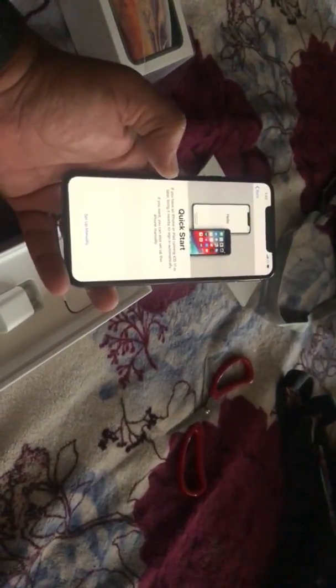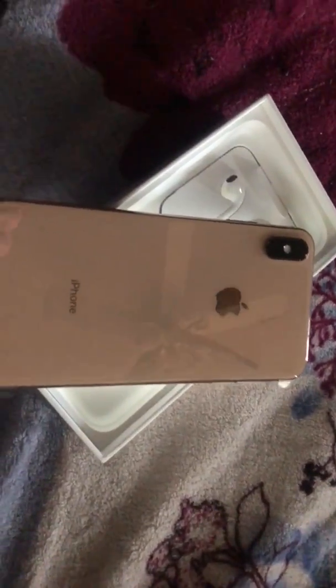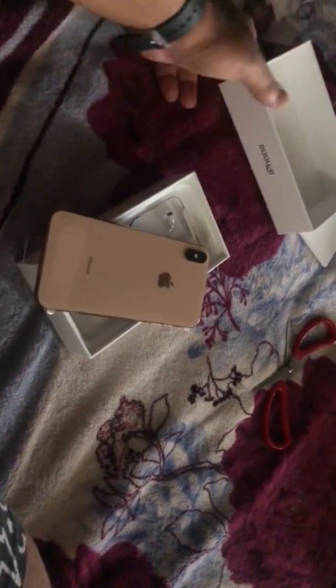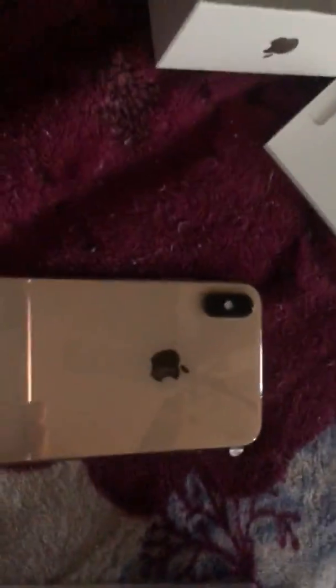So look at that. Golden screen, y'all. Beautiful phone. Brand new. iPhone XS Max unboxing. You see it. That's right, y'all. It's the new iPhone XS Max. 256 gig in gold, daddy. That's right, 256 in gold.